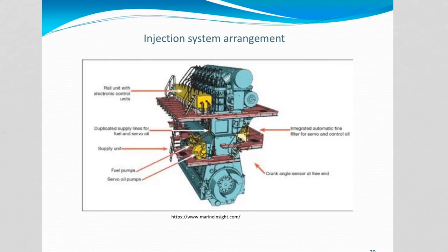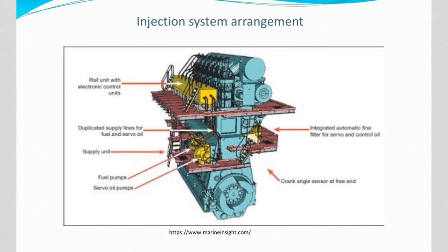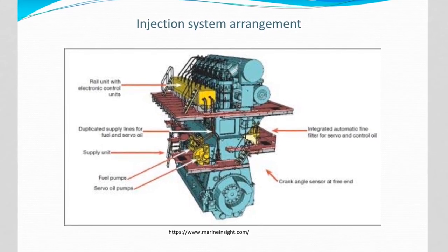That's a view of the injection system arrangement on a large two-stroke marine engine. You see the common rail unit is here, and we've got the high pressure pipes going to the injectors. The fuel pumps are here, and you have sensors. We don't see them, but that's to tell you what it looks like.